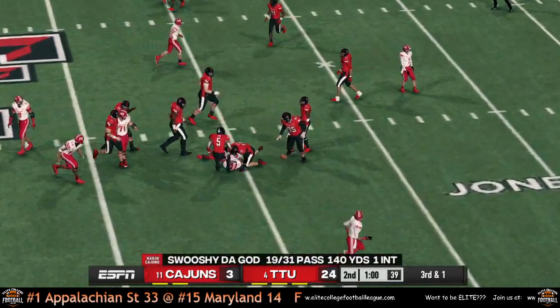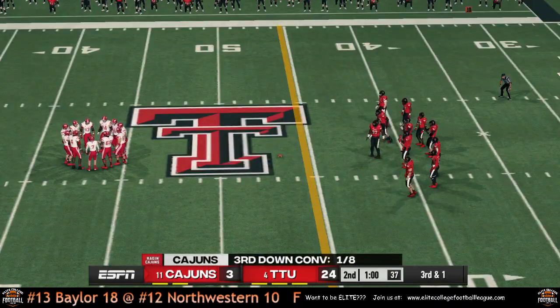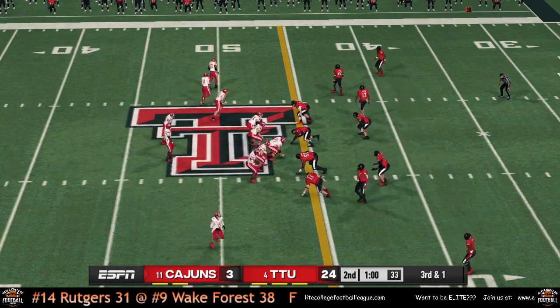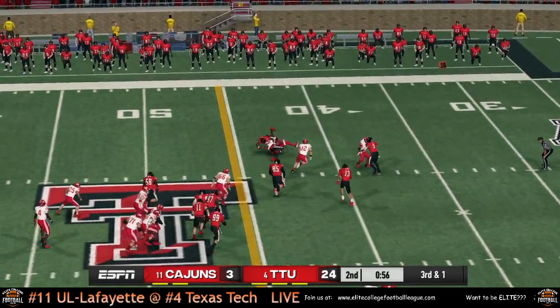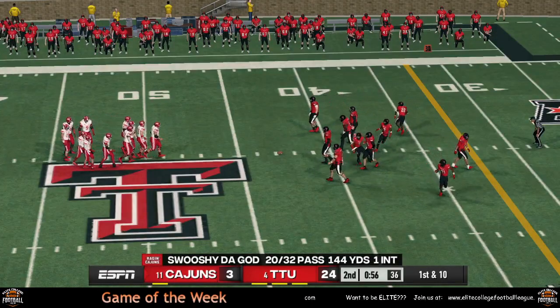Gets it out to his receiver, and he can't hang on. Short yardage situation here. It's third and one. Fires it out. Tackle made at about the 43-yard line. This is the eighth play of this drive.